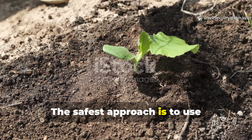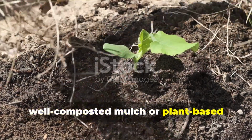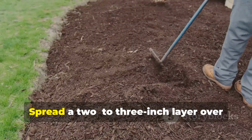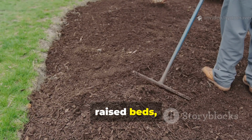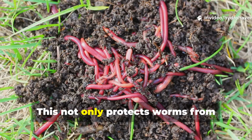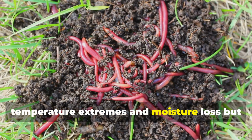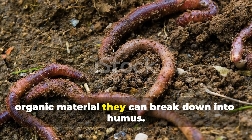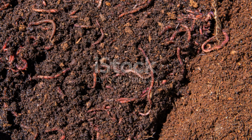The safest approach is to use well-composted mulch or plant-based materials like straw, dried leaves, or shredded paper. Spread a 2 to 3 inch layer over raised beds, keeping it slightly loose to allow worms to move freely. This not only protects worms from temperature extremes and moisture loss, but also provides a continuous supply of organic material they can break down into humus.